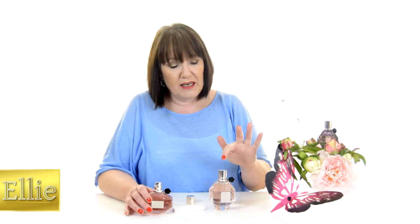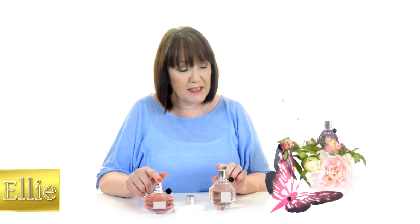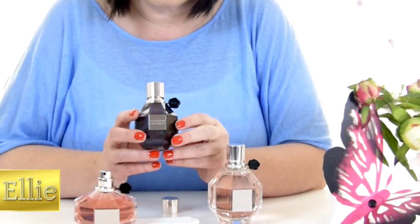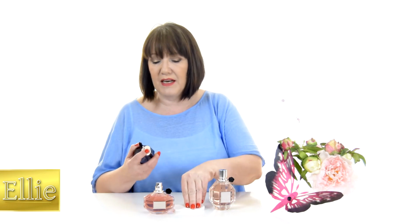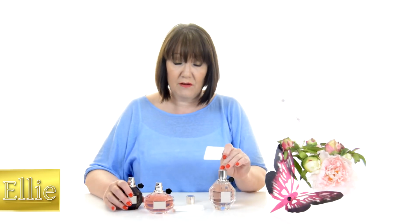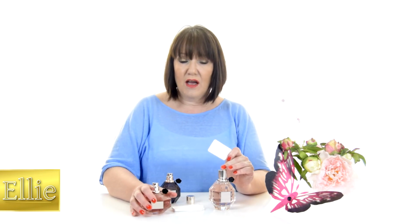So the original Flowerbomb, which is also classed as an Oriental floral, comes in the same sizes as this, a 30, a 50 and a 90 ml. And then we have the original Intense. So this one differs from the Nectar in that it has bergamot and tea in the top notes. Again, more intense than the original Eau de Parfum, but definitely the Nectar has more substance to it. And I have a feeling that maybe the Intense will be one that the Nectar is going to replace.